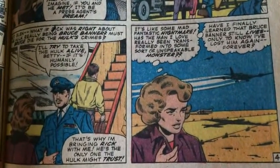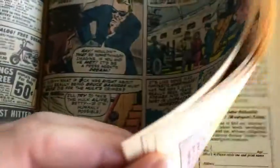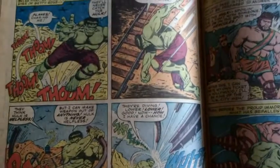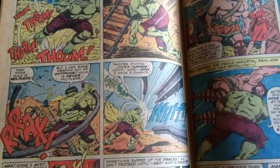And you've got Betty Ross, of course, here, who's concerned about her Bruce Banner. And she's saying some dramatic stuff here about them finding each other and losing each other, finding each other and losing each other, blah, blah, blah. I say to that, unless you're talking about Spider-Man or on a couple rare occasions, other drama-related issues with Marvel, I kind of tend to skip over that crap. But look at the Hulk doing his thing.